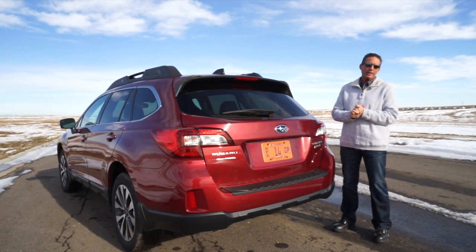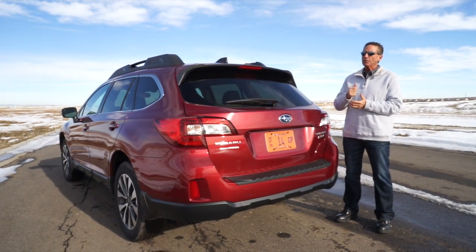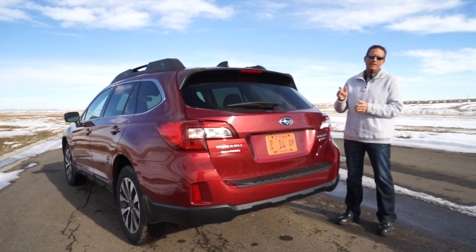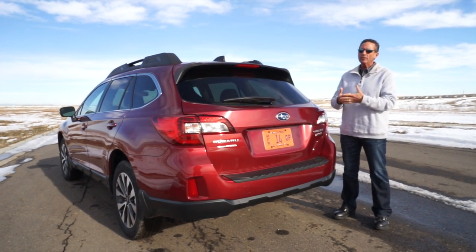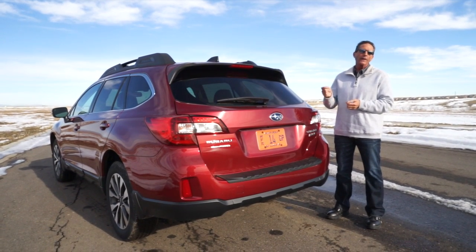So what do I think of the Outback? Fantastic value, symmetrical all-wheel drive Subaru. You've hit another home run. This is a great car. You can see why this is one of the best sellers in this segment. Subaru invented it, and you know what? They continue to reinvent it, and they keep doing a fantastic job building this car in this segment.